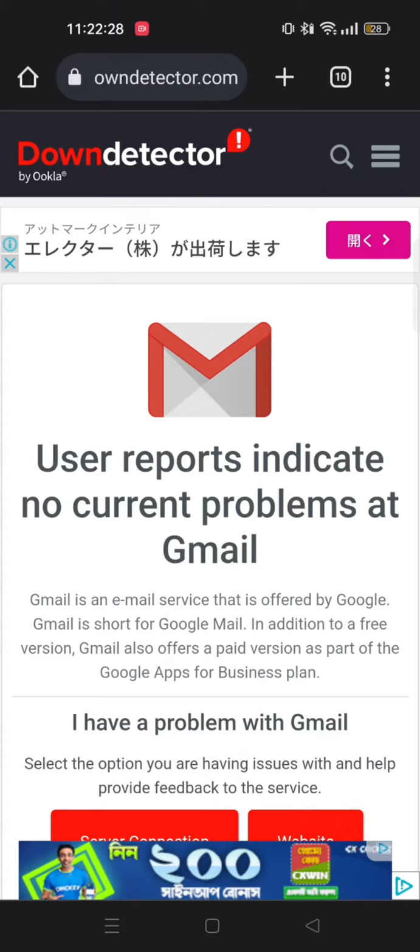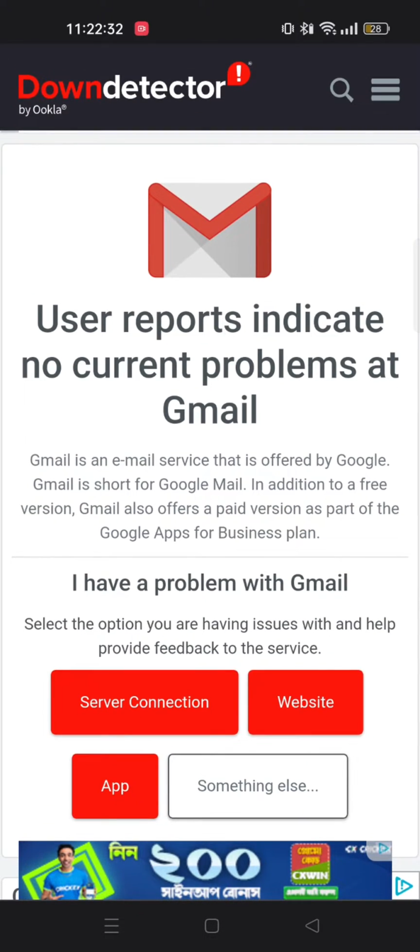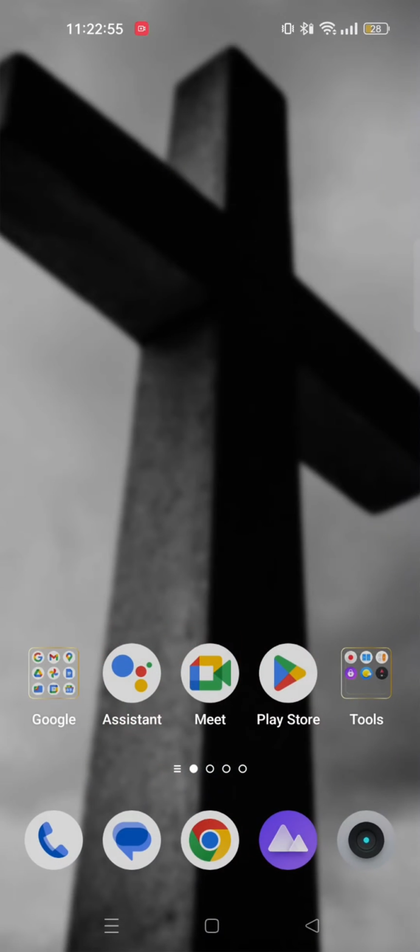Because Gmail may occasionally have downtime or issues due to services or maintenance, you'll be able to get notified right here. And as you can see, there is currently no issues with Gmail. So now for the next step, close your web browser.